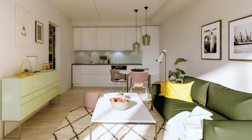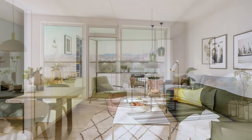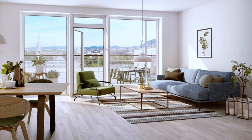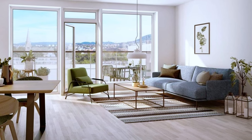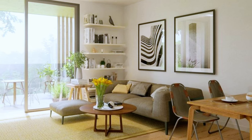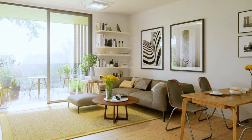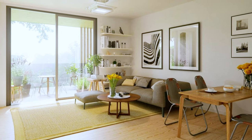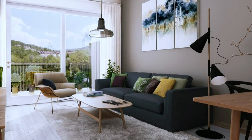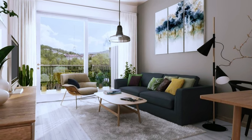Budget-friendly living room design idea in a large color palette. Charming living room with grey couch and wooden coffee and side table. Spacious living room with floor-to-ceiling windows. Simple and elegant furnished and decorated.